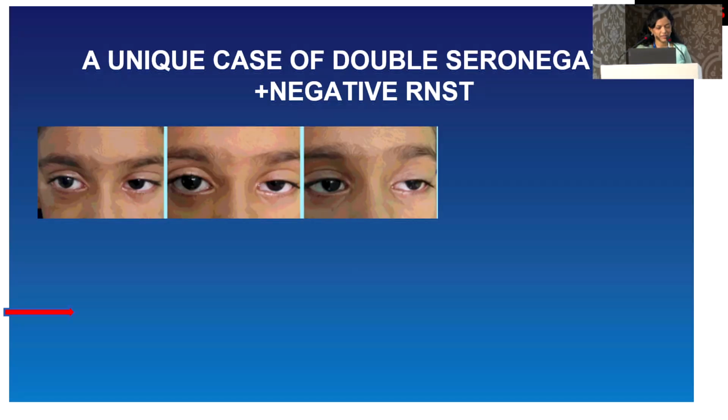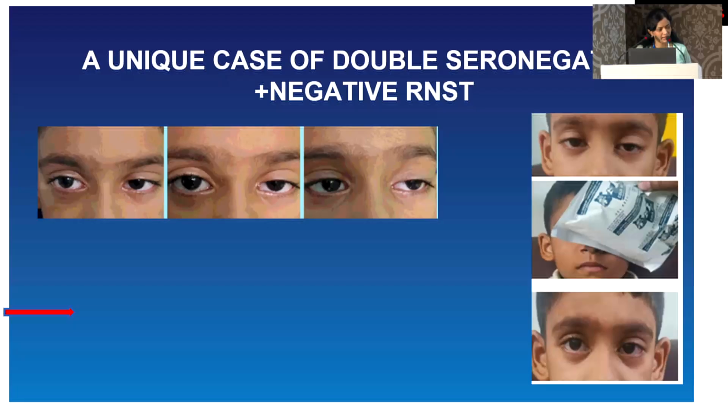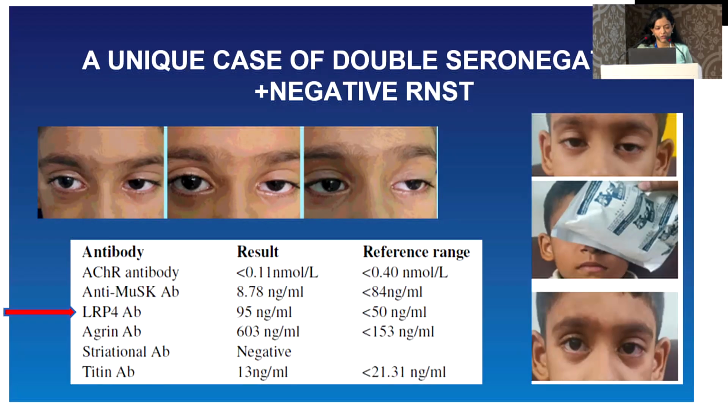So to emphasize, this was a case of intermittent exotropia. It was such a good mimicker that it never developed ptosis. It was always intermittent exotropia, and the patient was operated for the same. And then it was thought that there is residual exotropia, but after 6 months of surgery, first time he developed ptosis. After that, ice pack tests were done and the antibody panel was done, and he was still negative for the 2 main antibodies which are routinely done, and he was positive for LRP4. And after starting medical therapy, he actually improved.